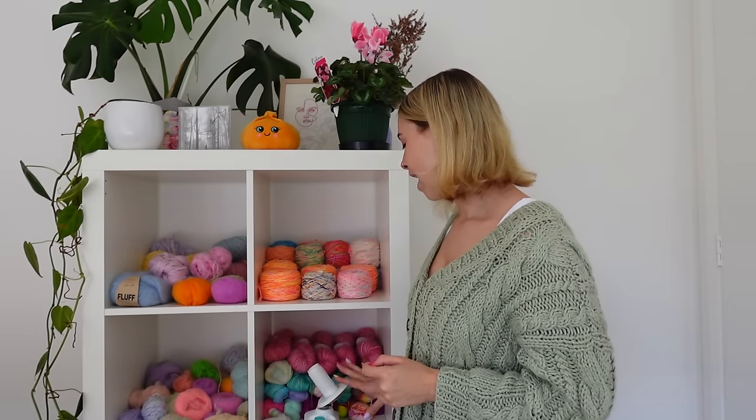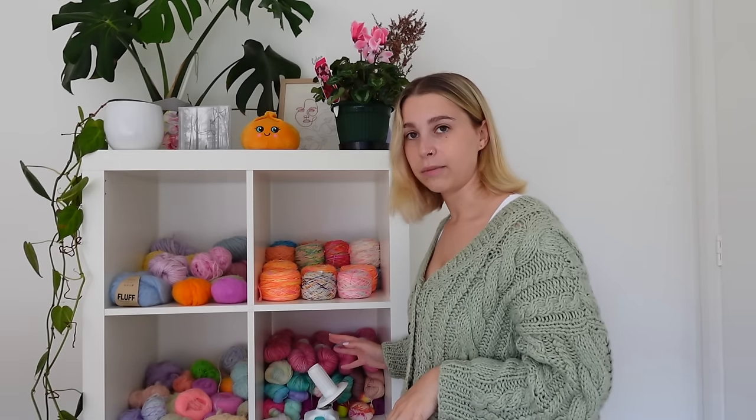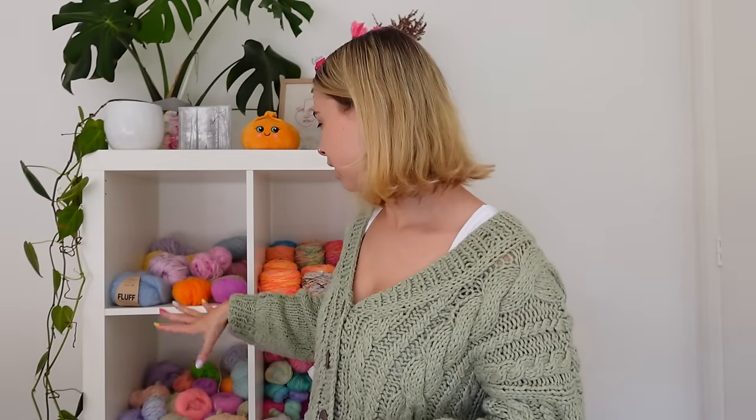I'm honestly fine with these 2 shelves. This has all my cakes and this has all my skeins that haven't been wound, as well as my yarn winder. But I think I might move that to be here or here. I might switch around just so that it's a bit more uniform, especially once I have the crates. I feel like I want the crates to be all next to each other rather than in a little L shape, if that makes sense.